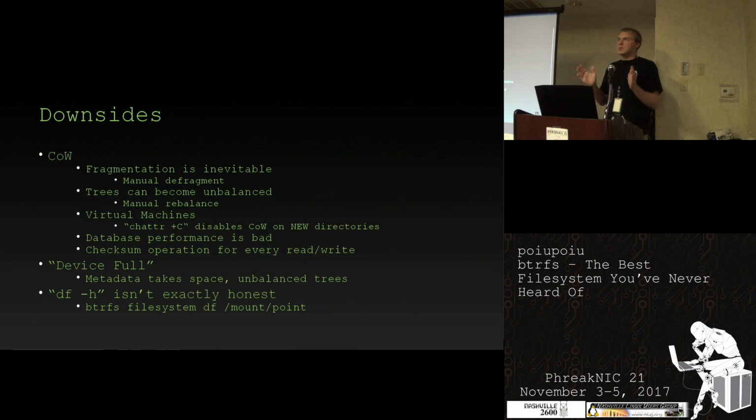So downsides. I've been playing, this is so cool. Downsides, like I said, copy on write, fragmentation. There is a manual defragment, which is different than a balance. And trees can become unbalanced, so you have to rebalance occasionally.